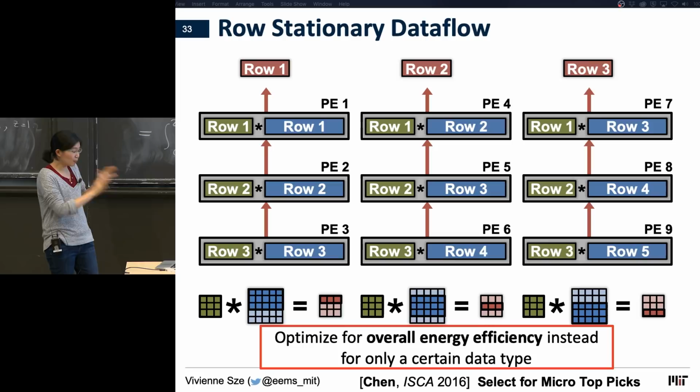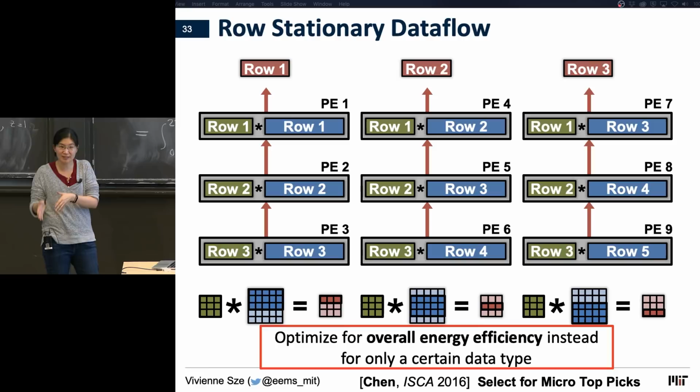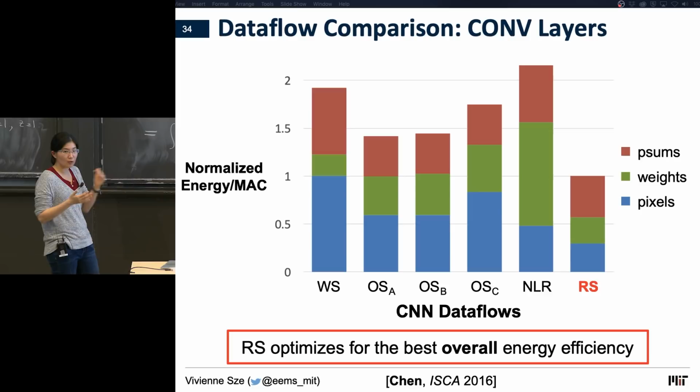I won't get into the details of this, but the key takeaway here is that you might not want to focus on one particular data type. You want to actually optimize for all the different types of data that you're moving around in your system. Okay, and this can just show you some results in terms of how these different types of data flows would work.